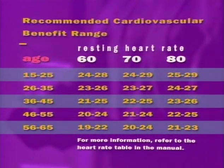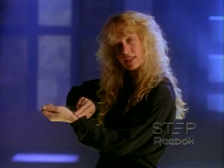To get maximum effect from your workout, you'll need to be exercising within your target heart range. This chart shows you the range you should be in. At different times during the workout, I'll be stopping so you can check your heart rate. To locate your pulse, place your first two fingers either on your wrist like this, or at the side of your neck. We'll count for 10 seconds and see how you're doing.